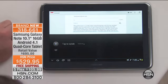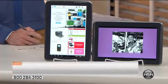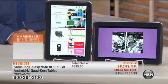All right, so whether you're writing, whether you're speaking, personalizing a note, you can do all that. You see, we do a lot of tablets together, and we know that there are some limitations on some lower-end tablets and ones that are more affordable, and we bring those to you because not everybody needs everything. This is not for the person that just wants the basics in a tablet. This is for the person that wants everything in a tablet.